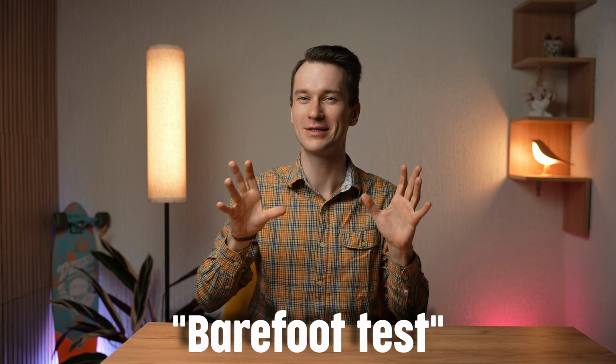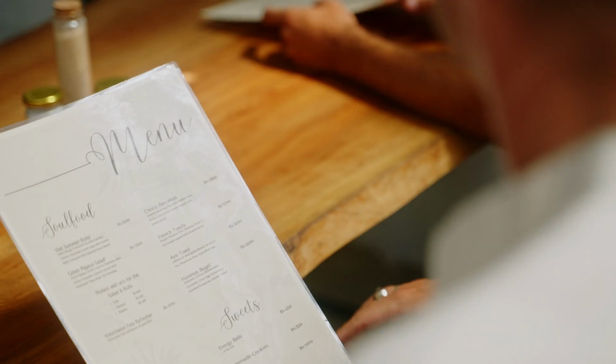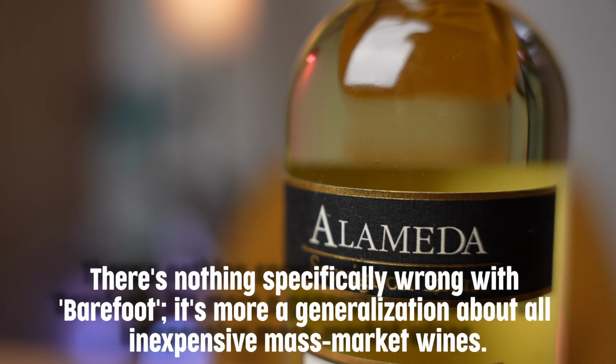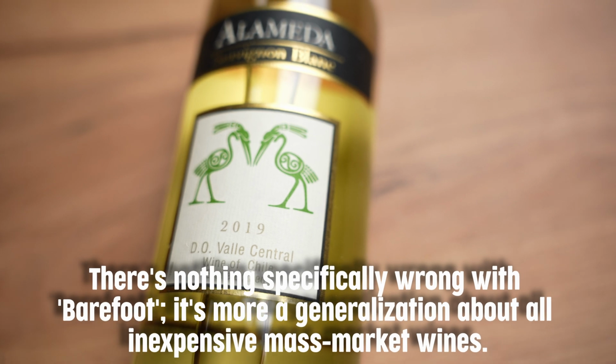The next step I suggest doing is to make a quick Barefoot test, like Barefoot wine. Most likely you've seen that label. You can scan the wine list really fast to find out if there is Barefoot wine there or not. If there is not, everything is alright with the place. You can talk to a sommelier and most likely he or she will help you choose the wine. And if there is Barefoot wine, it's a red flag. Barefoot is okay on the shelf of the supermarket, but it's not okay on the wine list of a restaurant with a sommelier.